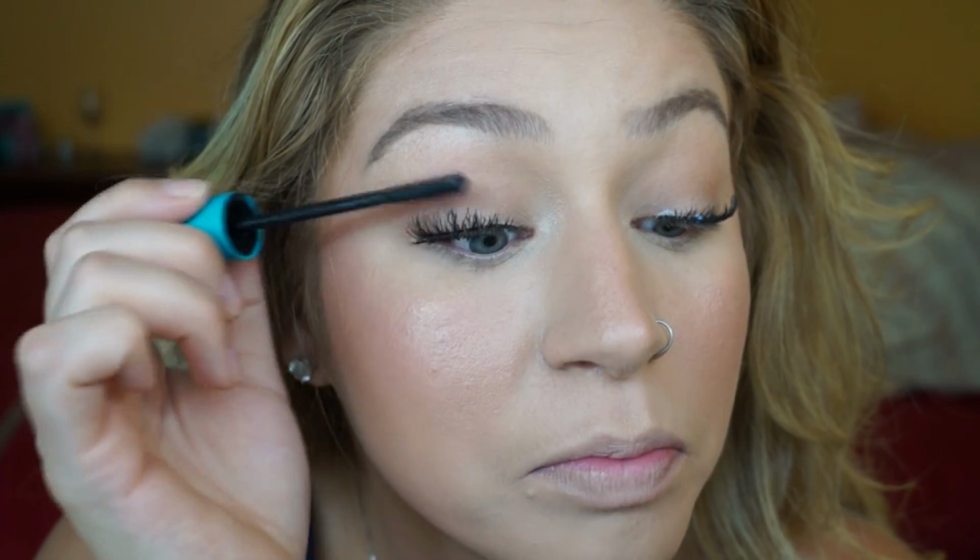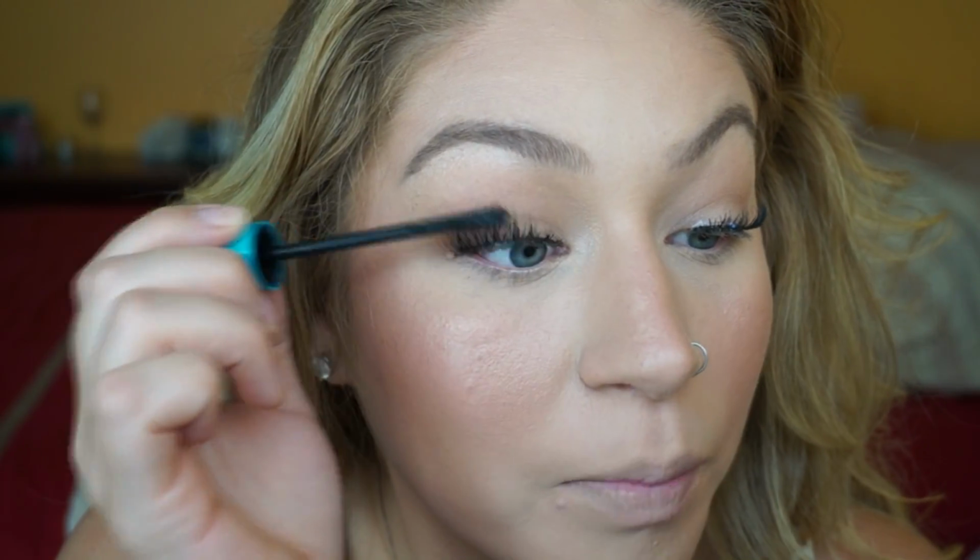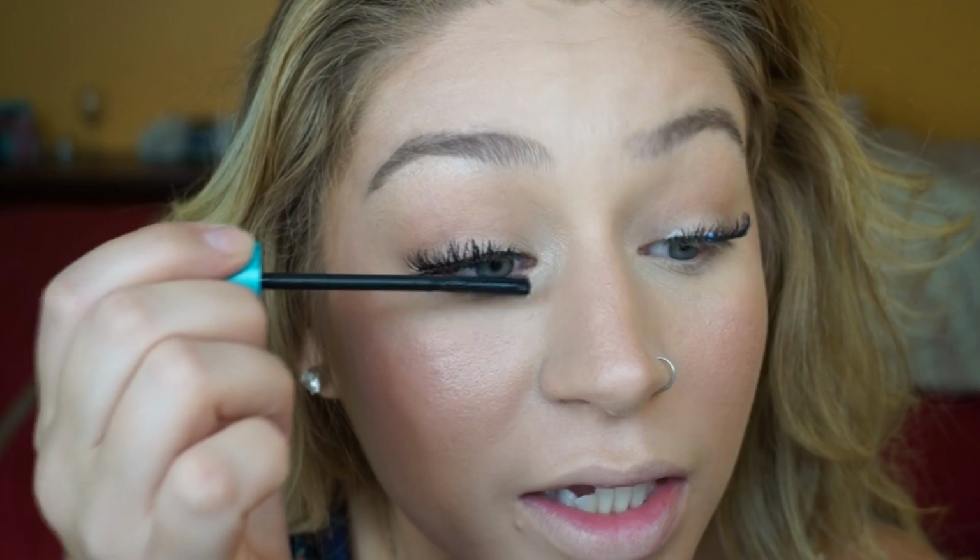You should probably do it afterwards. But if you have really expensive lashes, be sure to do it before because they're really expensive lashes. Doing it afterwards, I think it looks the most natural because you're pushing your real lashes and coating the mascara into the false ones.